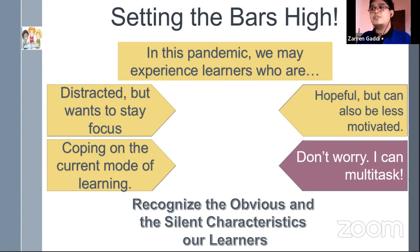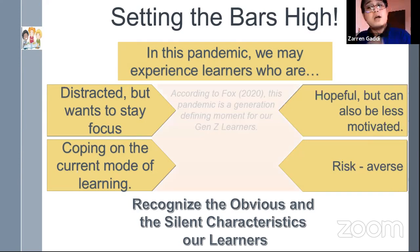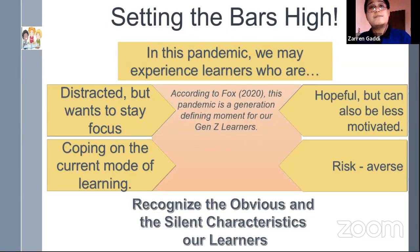If before our students can say, I can multitask, they are now replaced by students who can be risk averse. O yung mga estudyante nating takot mag-take ng risk. So according to facts, in 2020, this pandemic is a generation-defining moment for our Generation Z learners. This is a generation-defining moment in which this will test whether the characteristics that we have created that will define their generation is really correct.